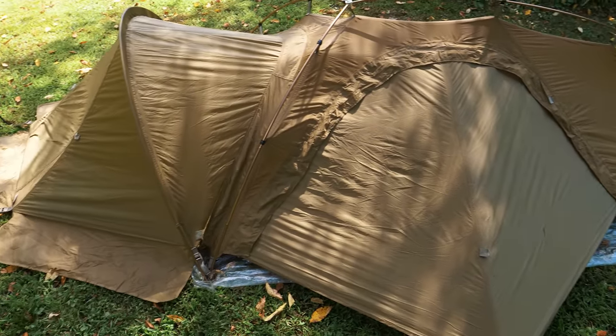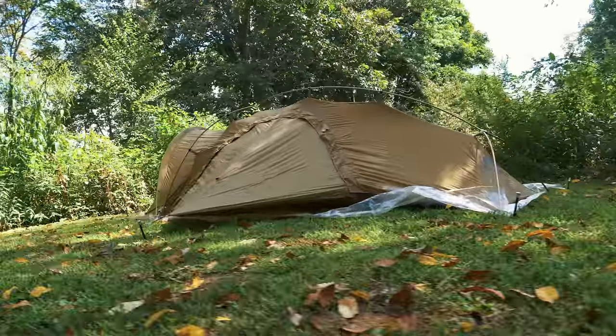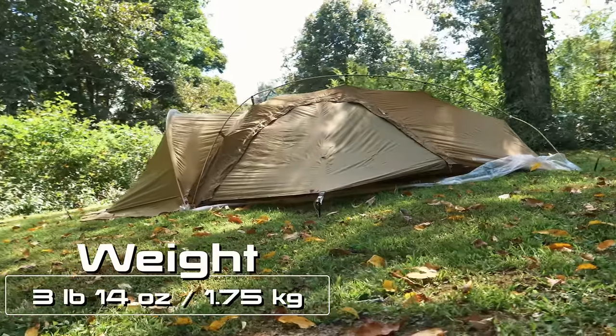Coming back to weight, does anybody want to take a guess as to what this tent weighs? Go ahead, pause the video, post down below what you think. I will tell you the answer in 5, 4, 3, 2, 1. The minimum weight of this tent is 3 pounds, 14 ounces.